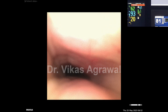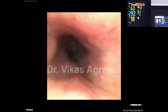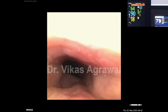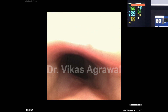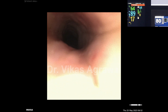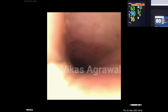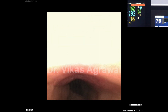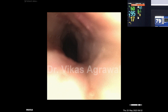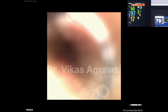And as we go down, you can see the velopharyngeal tube, the lower part of which is obstructing. The upper part of the velopharyngeal tube is wide, lower part is narrow. Lower part is made up from the distal part of the soft palate. You can see the concentric collapse.